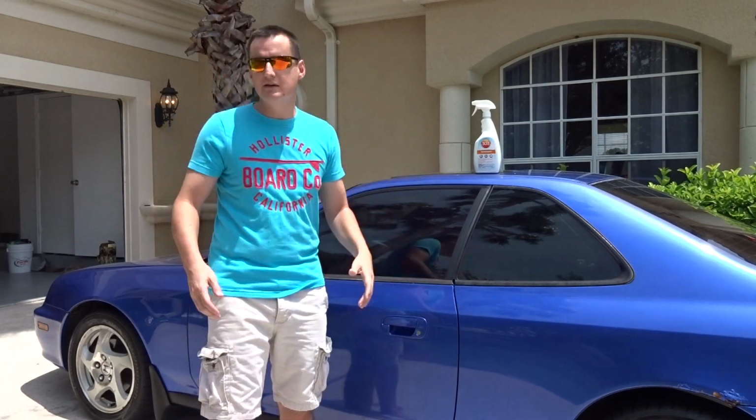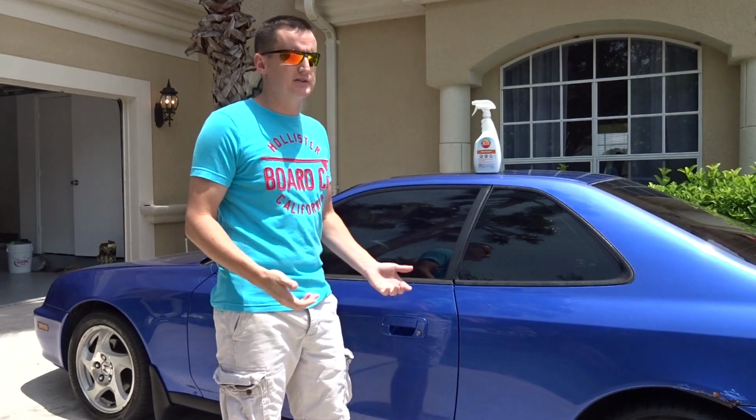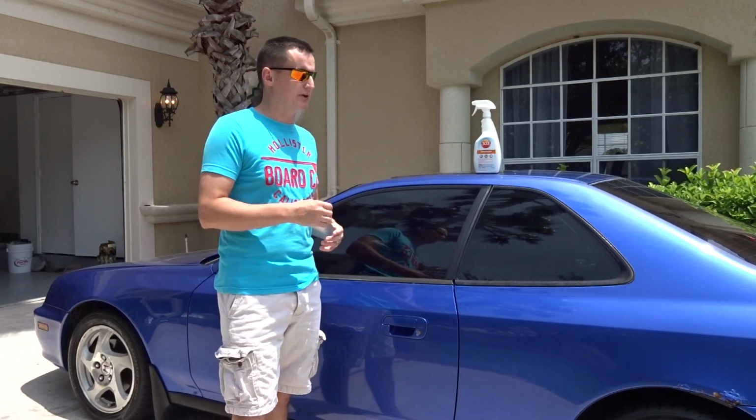So it's covered in dust. You know, granted, it sits in there, but it doesn't have a car cover. So I figured, you know what? All it has is just light dust on it. This would be a perfect time to go ahead and try their Speed Detailer. So that's what we're really going to be trying here today.